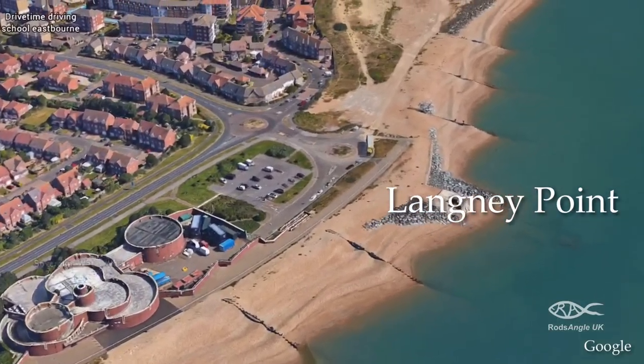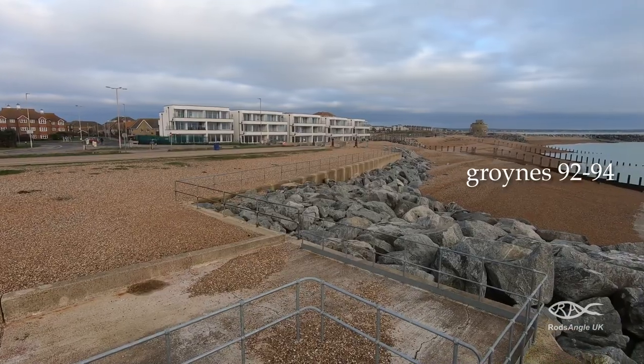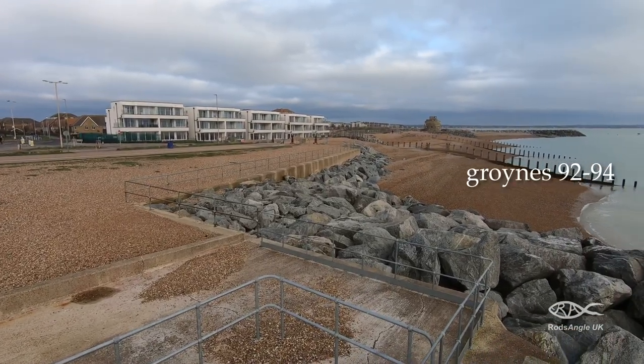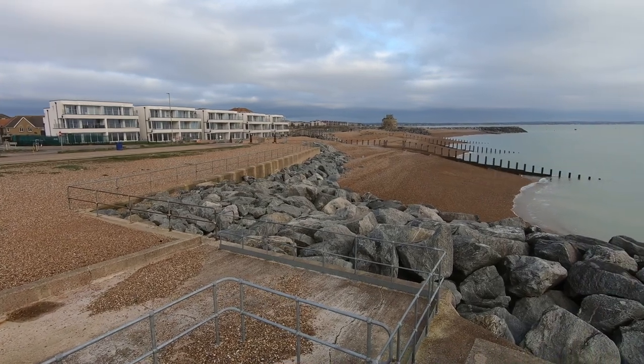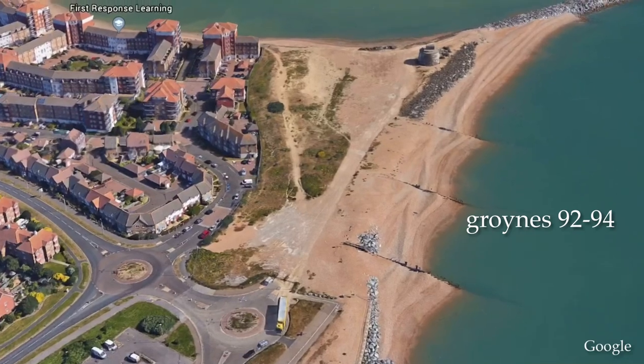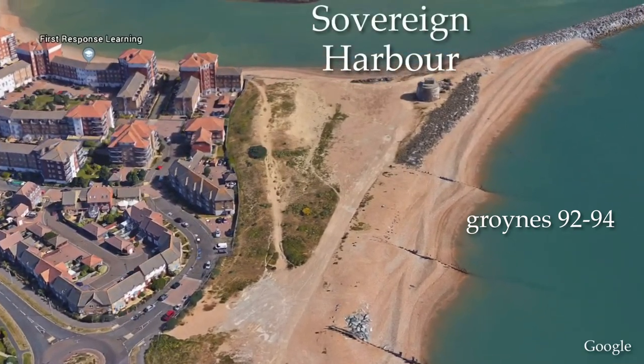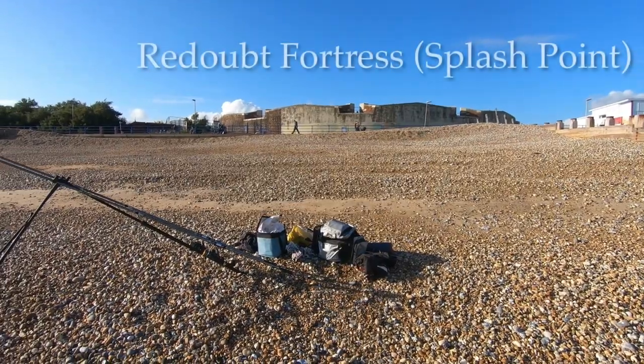The point itself is at groin 91 and the water outlet, but there are three groins beyond which subdivide the beach, and these are also well fishable. Beyond these and the Martello Tower, you come to the end of this stretch at Sovereign Harbour. So that was just a quick rundown of the Eastbourne stretch from my experience.